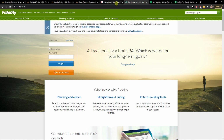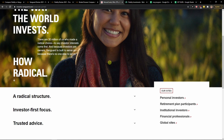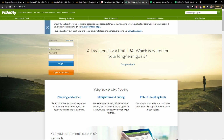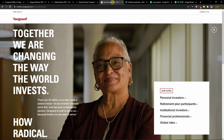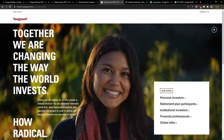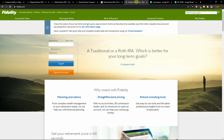So let's start. Now, both of these brokers and money managers are really great. Vanguard, Charles Schwab, or Fidelity, you're not going to make a mistake. I would personally go with Vanguard if you want to invest in Vanguard ETFs. They have their own, which are free to buy, so if you want to buy those, open an account with Vanguard and go with that. But other than that, if you want to do options trading, or invest in stocks and hold them for a long time, or invest in other ETFs, I would go with Fidelity, and here's why.